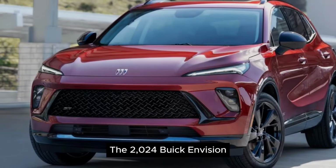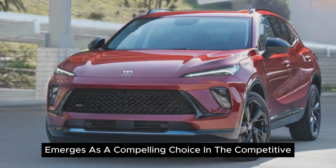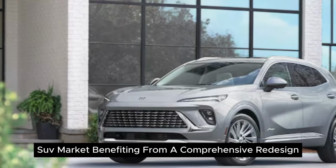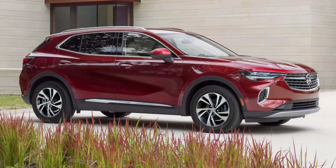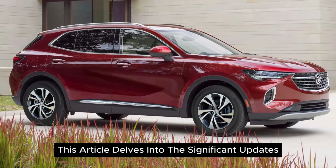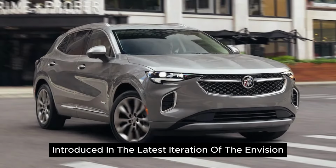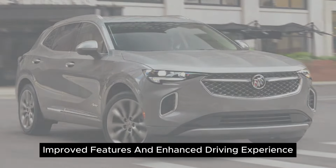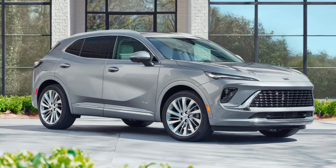The 2024 Buick Envision emerges as a compelling choice in the competitive SUV market, benefiting from a comprehensive redesign as part of Buick's brand-wide overhaul. This article delves into the significant updates and enhancements introduced in the latest iteration of the Envision, emphasizing its refreshed design, improved features, and enhanced driving experience.